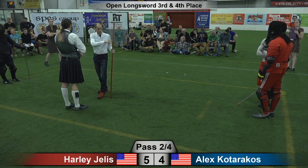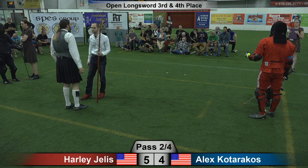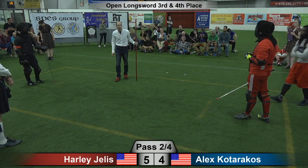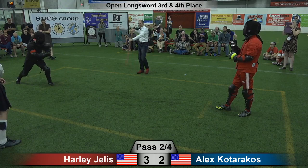So one of the things that the rule set really emphasizes is the idea of a quality hit. Most of the quality hits deals with having the edge on alignment, a rotation of the sword. Both cuts made it through. Yep. Minus two each. Ready. Yep. Fight.